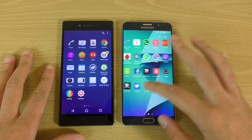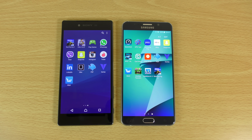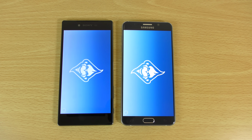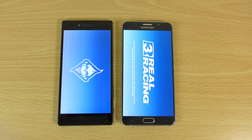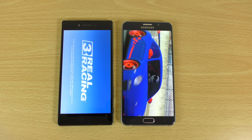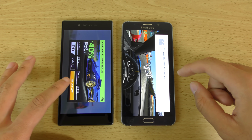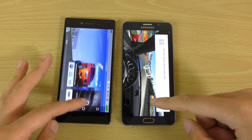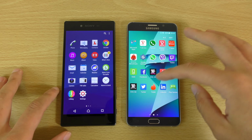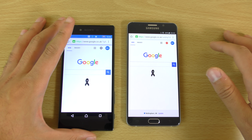What about a game? I think we have Real Racing on both of them. So it looks like the Note 5 is a bit ahead here when it comes to the game loading, which is interesting. So I'm probably going to give it to the Note 5 when it comes to your day-to-day kind of apps. I was expecting the Exynos to hold well in 2015, but maybe the Z5 Premium can come back when it comes to the day-to-day kind of browsing here.